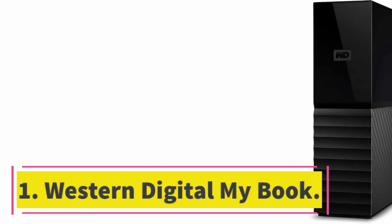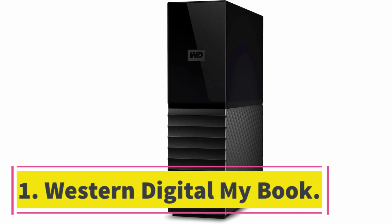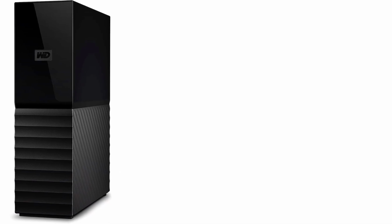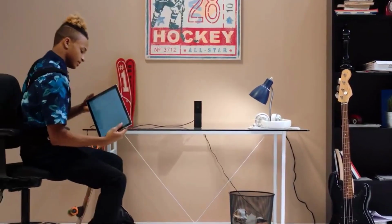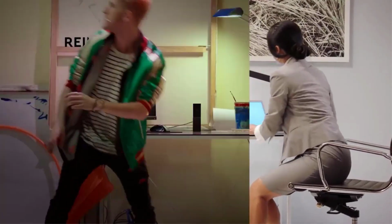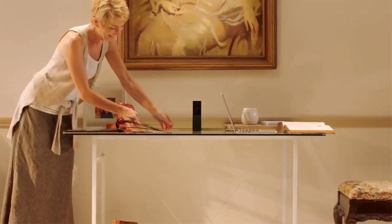Number 1. Western Digital MyBook. If you're addicted to downloading videos and snapping up every game you can find online, chances are you need inexpensive, voluminous storage to house it all. The Western Digital MyBook, now available in capacities up to a whopping 22 terabytes, can hold thousands of hours of video, or millions of MP3s or photos.